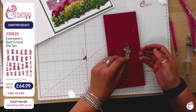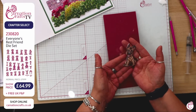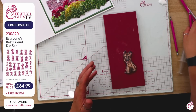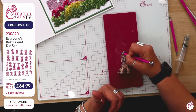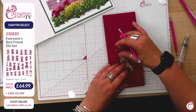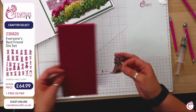So once I've done that, I can turn him around, pull him forward. You see the shaping I've got here? Now what I'm going to do is just go back in, and I'm going to pull this wild ear the other way, because German Shepherds have got the cutest little ears.